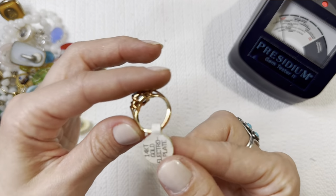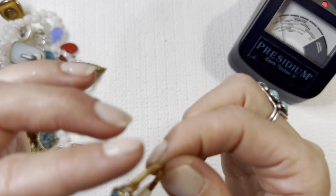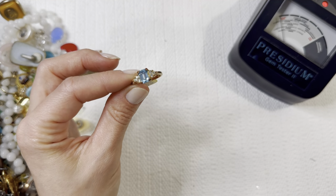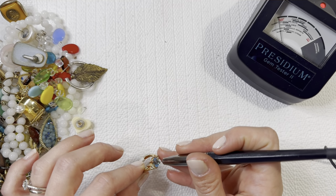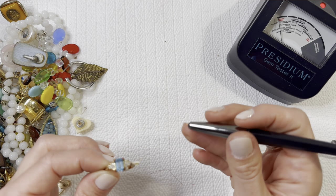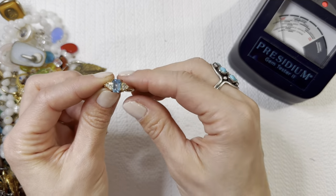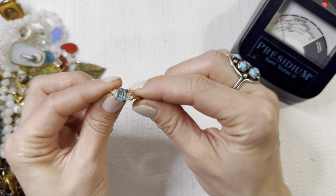It says size 7, 14 karat gold electric plate. That's great, and that will be a wonderful ring for resell. Electric plate is still a good resellable piece. The rest of it is going to be costume, but look at that lovely stone on there. Beautiful.